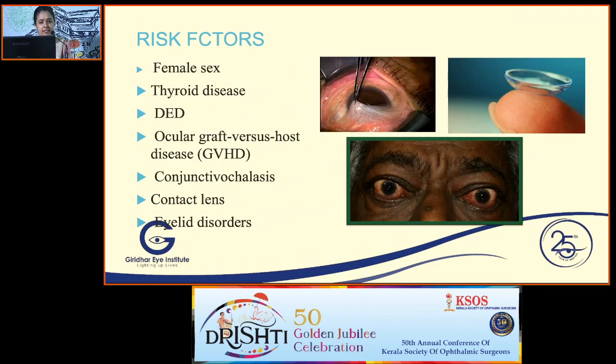Coming to the risk factors, females are more prone. Thyroid disease, which I would like to stress. In fact, studies show 50% of SLKC can have thyroid disease. When the patient presents to an ophthalmologist, they are coming for chronic ocular surface irritation. So they will never say history of dysthyroidism, hyper, whatever.